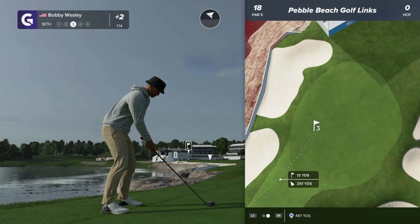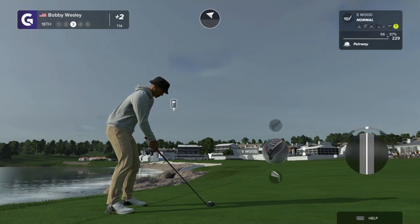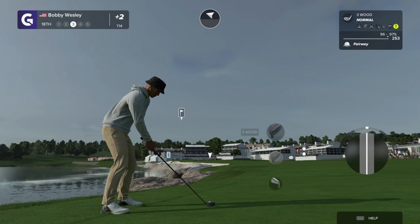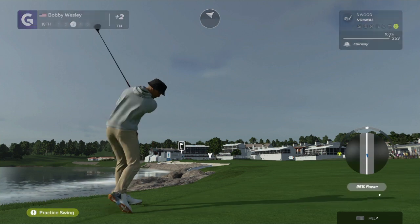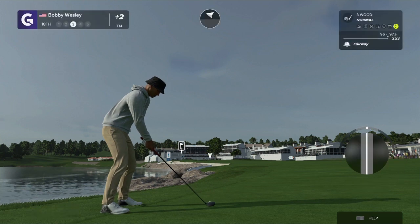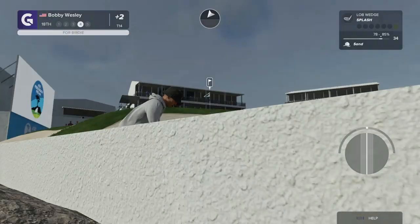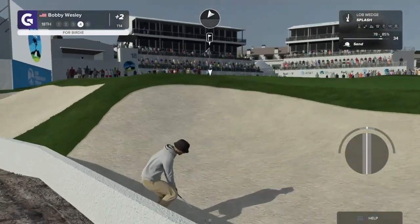And here we are with the third shot. That's a little unpredictable. Hope that ends up all right. A chance now from the bunker for an up and down.